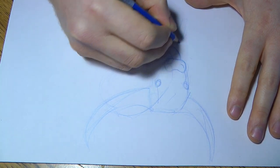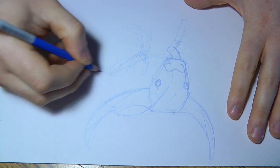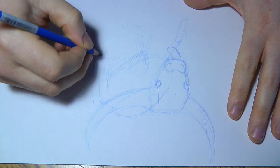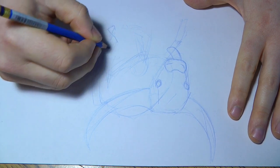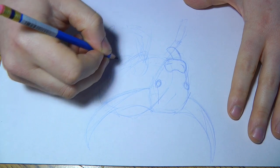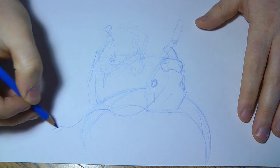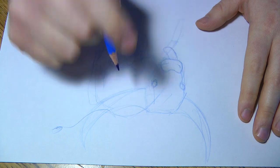Yeah. Then those will be the legs, and here will be the back legs of the ox. Yeah, kind of going up like that, and kind of in there. All right, and then the ox tail is gonna be there. So now the cat.